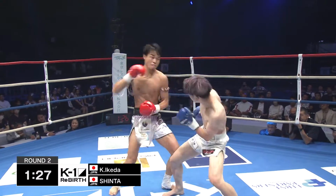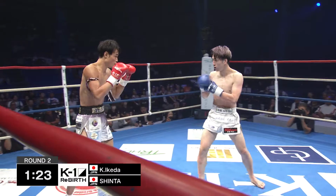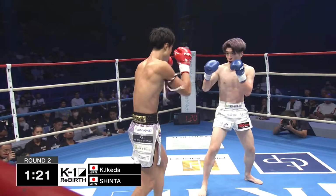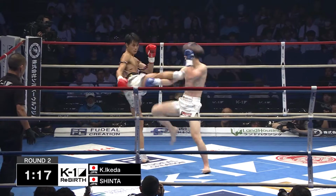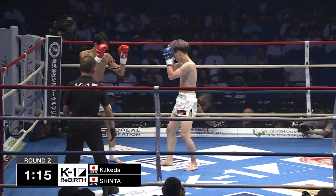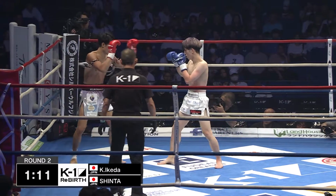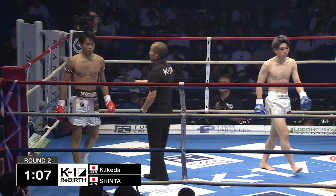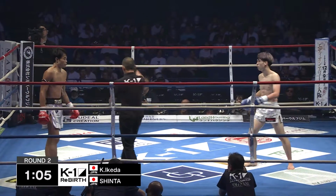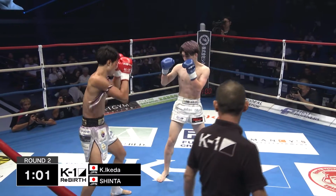We spoke about the reach differential before. There is 6 centimeters in height between them, with Ikeda at 170, Shinta at 164. Ikeda is actually built like a Thai. If you didn't know he was Japanese, you'd assume he was Thai, Mike, just by the way he looks. The physique on him looks like a Muay Thai physique. The project armbands, of course. He looks like a Thai, especially from a distance. He just resembles a Thai fighter in every aspect.